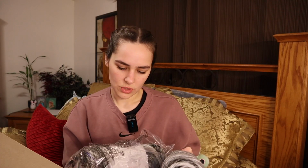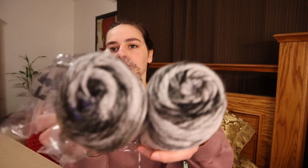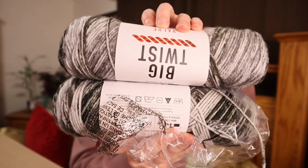And then here's another one that I thought would be interesting for the hats as well. This is in Big Twist Value, but it's in the color Gray Ombre, so it's more of an ombre. These look like they are 2 different color lots. They're actually the same color lot. It's probably just the way that the skeins are sitting, but this one appears a lot darker than this one, but it's ombre, so they'll probably work up together pretty good.